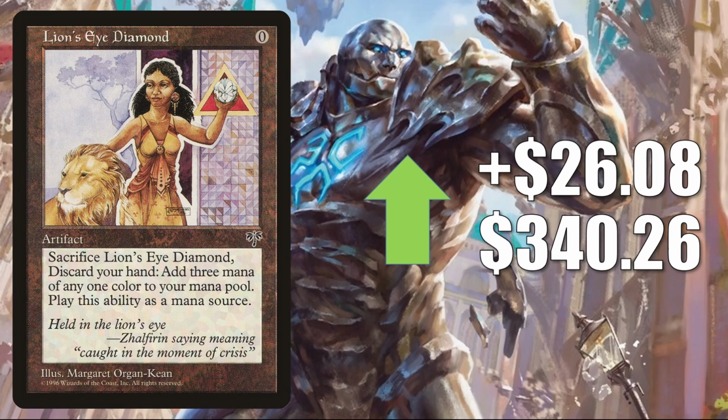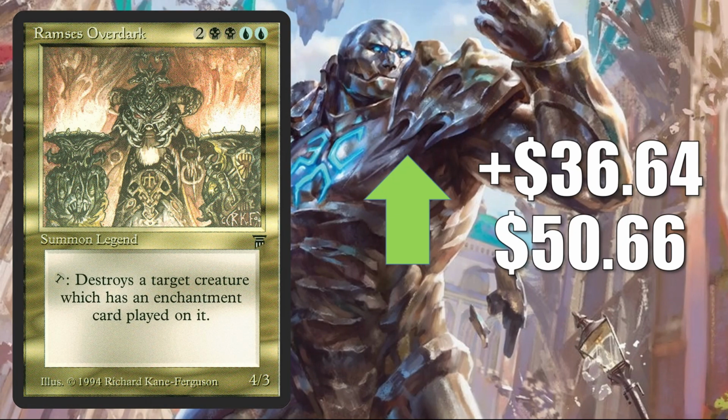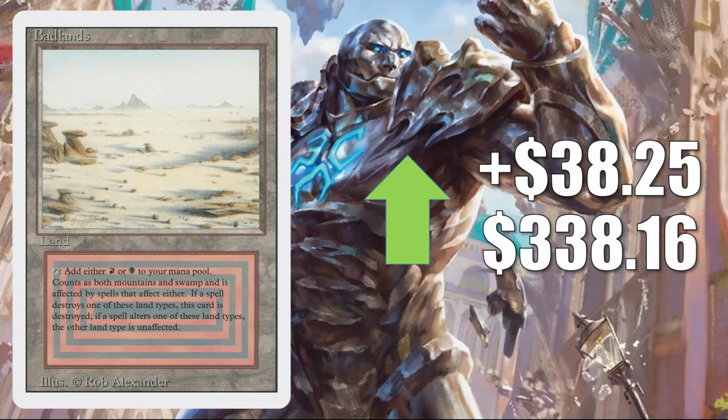Sees play in Legacy, Vintage, and Commander. Also was mentioned in one of the Professor's videos on Tolarian Community College this week. Ramses Overdark, another card that was discussed on the Command Zone podcast. It goes up $36.64 to $50.66.